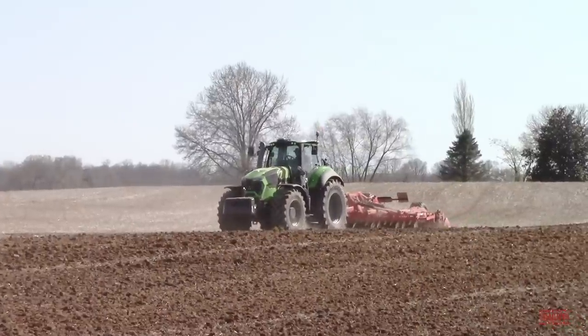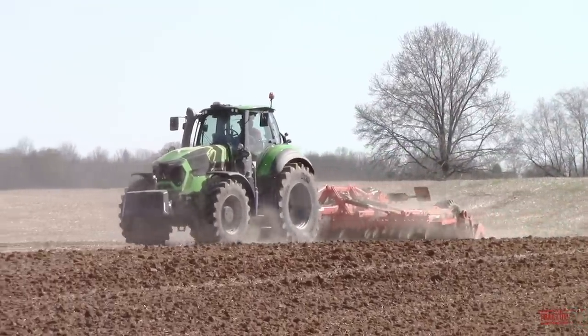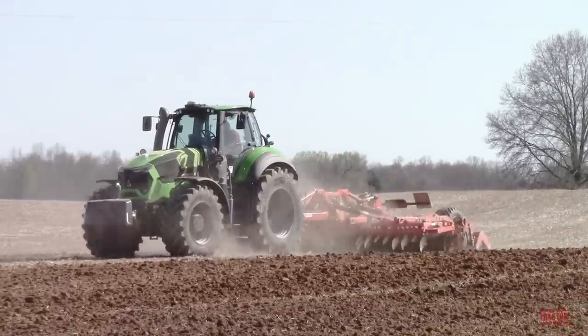Enjoyed spending some time out in the field hearing and seeing this Deutz-Fahr 9340 TTV tractor working on spring tillage.